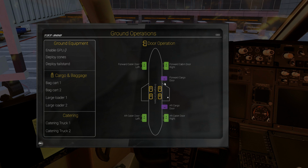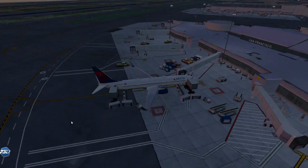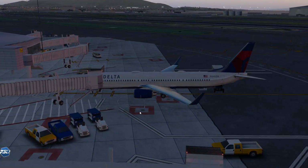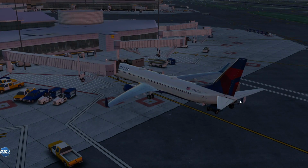This is modeled. So the gate has already, as you saw, closed up, so we better open our door there. I'm going to open my forward and aft cargo hatches. My bag cart's going. Let's see where everything's turned up. So if I go and look outside now, we've got all our equipment going here. We can just see it's early morning in San Francisco. Absolutely beautiful day to start, I think. It'll be a great spring day.